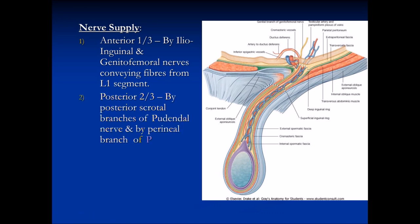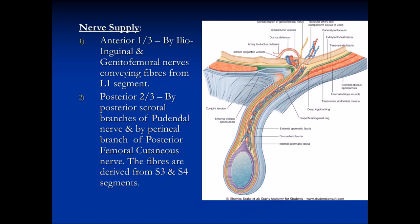Then the posterior 2/3 will be supplied by the posterior scrotal branches of the pudendal nerve, as well as by the perineal branches of the posterior femoral cutaneous nerve. Okay, so two important nerves will be supplying the posterior 2/3. One is the posterior scrotal branches of the pudendal nerve, as well as the perineal branches of the posterior femoral cutaneous nerve. And the fibers will be coming from S3 as well as S4. So it is a junction between L1 as well as S3 and S4. Okay, so this will be the nerve supply of the scrotum.